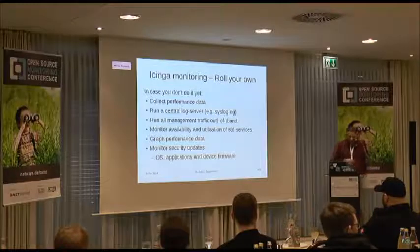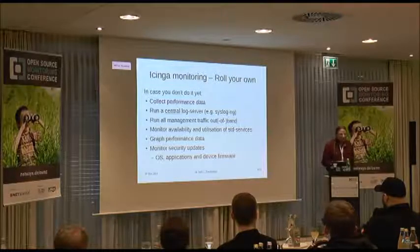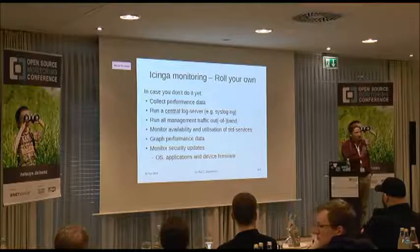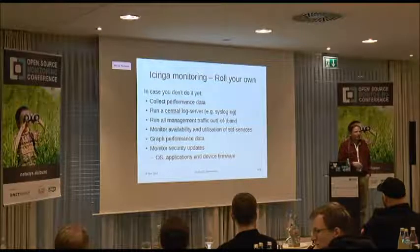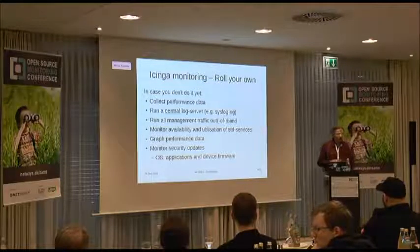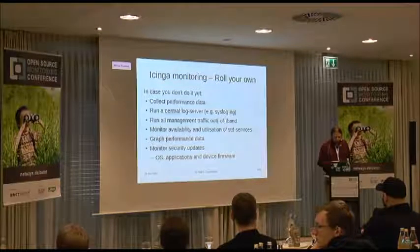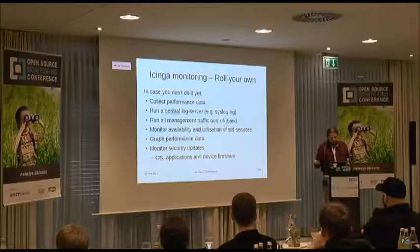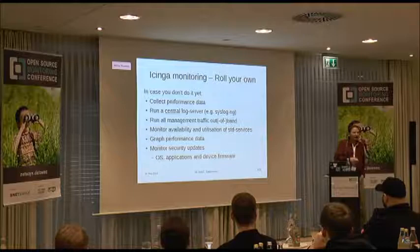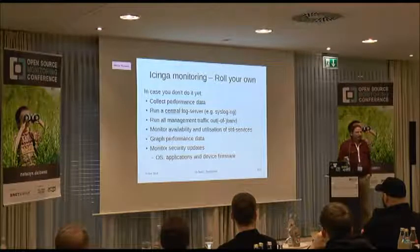Okay. So basically, for all checks that do not need to have a customer view or a client view on your service or on your target machine, I recommend doing the monitoring out of band. So graph performance data, monitor security updates. We have security updates of operating systems. Fine.